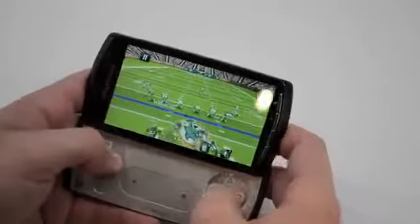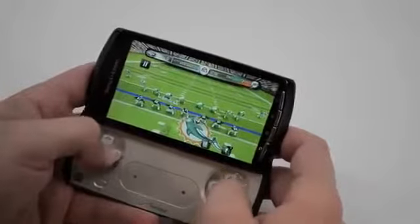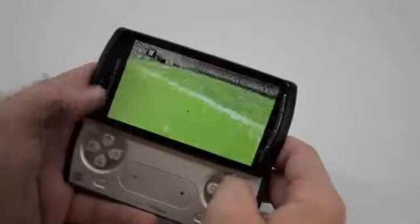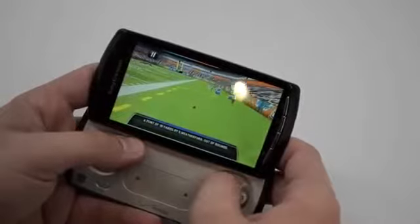So as we take offense here, I'll show you why I like this, especially on games like Madden, where you need to pass and it can be hard to tap the screen. I've pretty much given up playing games like Madden on touchscreen devices. Even as they try, it just never seems to work out exactly like I want.